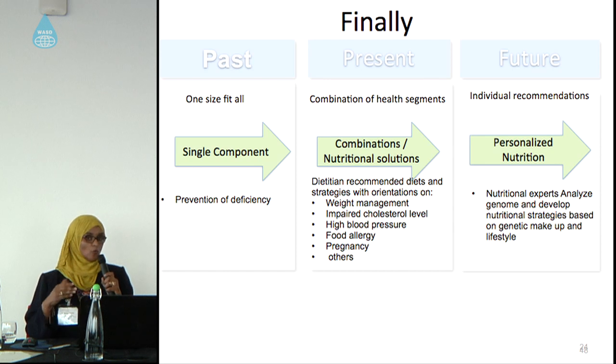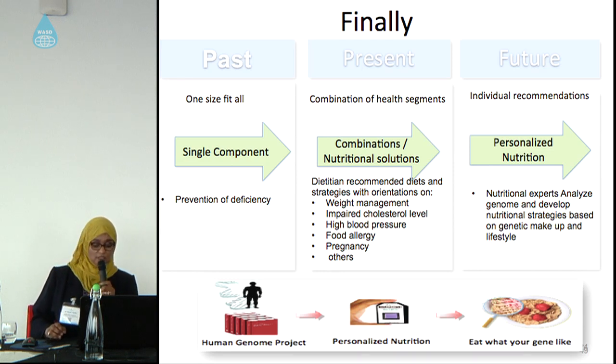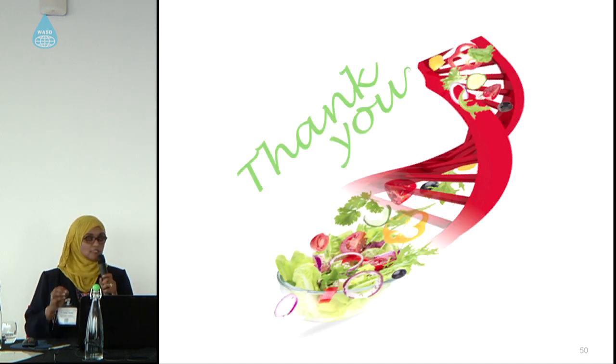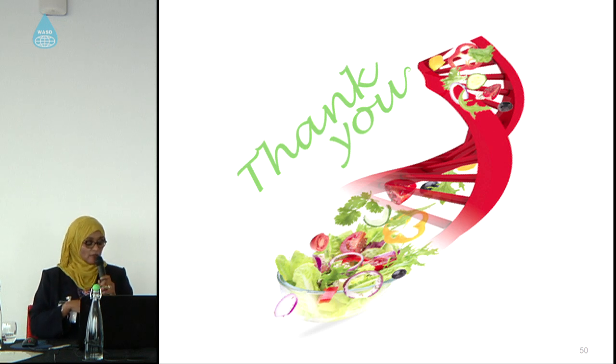The nutritionist works on weight management, impaired cholesterol level, food allergy, pregnancy, obesity, and others. But recently, we think very carefully about personalized nutrition. So the nutritionist or dietitian must analyze the genome of everybody to know his genetic makeup and to know what exact food we need to suit our genes. So, as I mentioned before, we start from the Human Genome Project, which stimulates our appetite as nutritionists to go further with personalized nutrition and think about eating what your genes like.